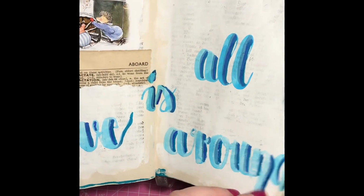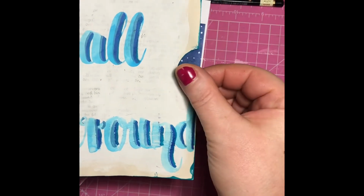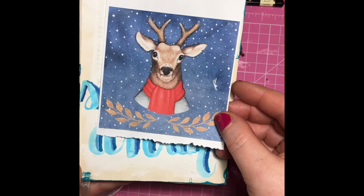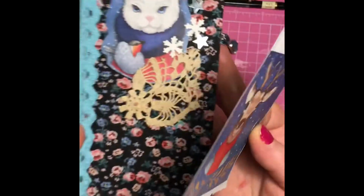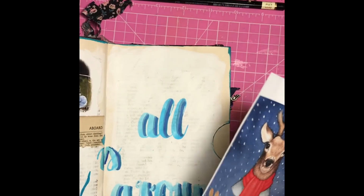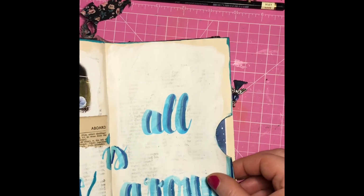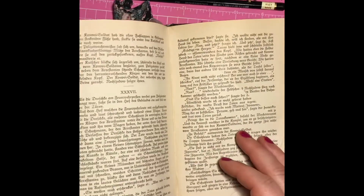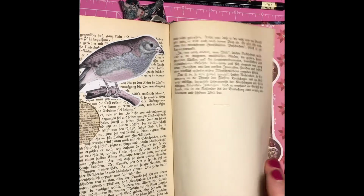In this packet I have also a forest animal from the Digital Collage Club. It's from the same download with the cat on the front. I just put it into this packet, and I have to find out what I am going to make in the future with this animal. Let me show you guys the back of my journal.